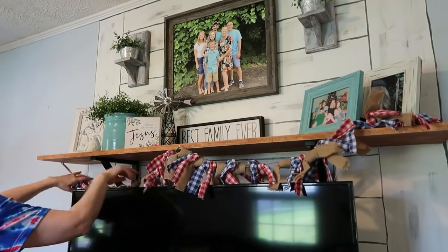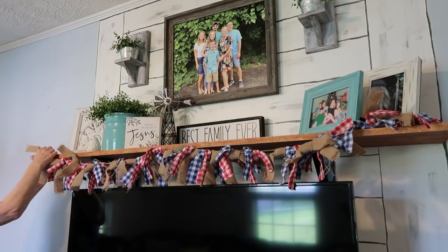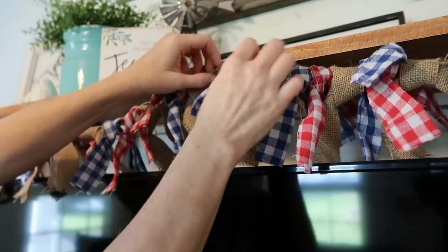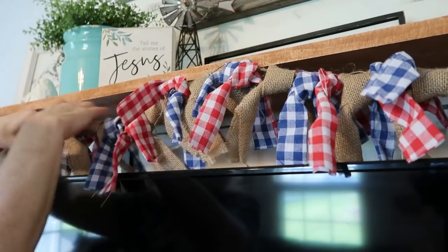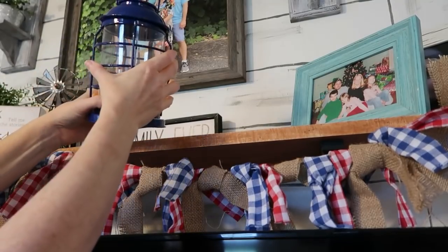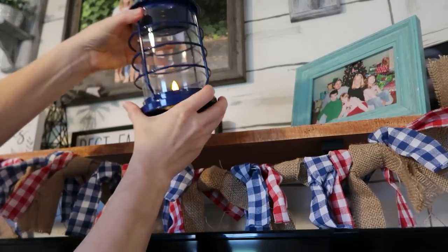So I got this banner last year at Hobby Lobby. It's not my favorite for this space. It's super cute, but I just don't think it looks right in this space. But I don't really know where else to put it, so I figured I'd go ahead and reuse it this year instead of buying a new one, although I have seen a ton that I want to buy.